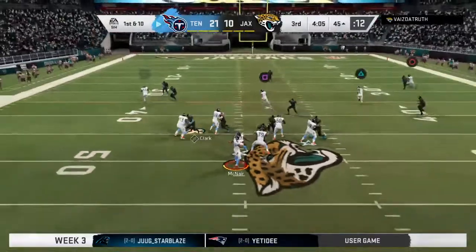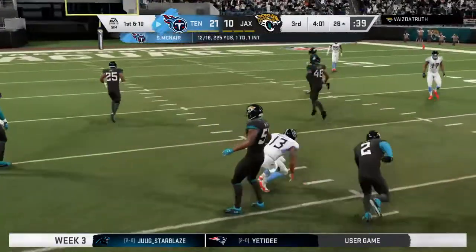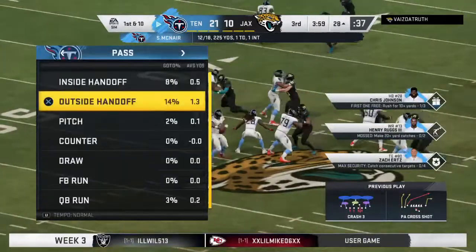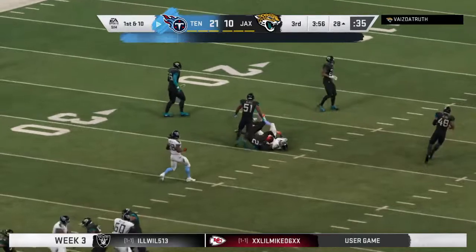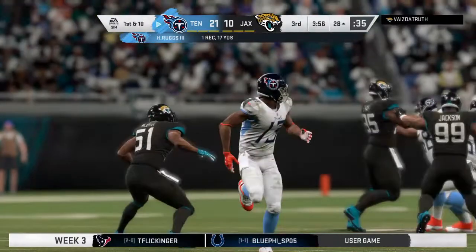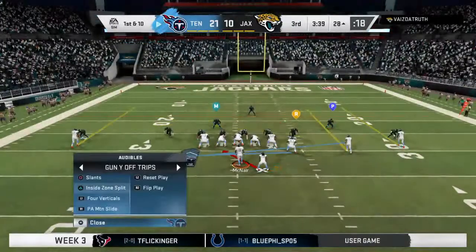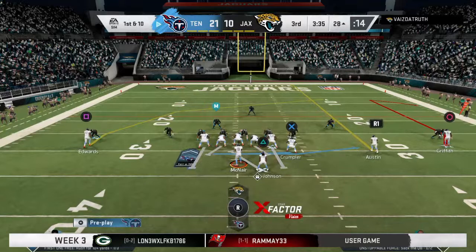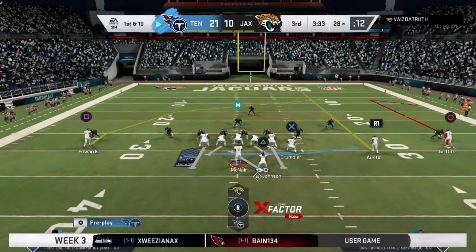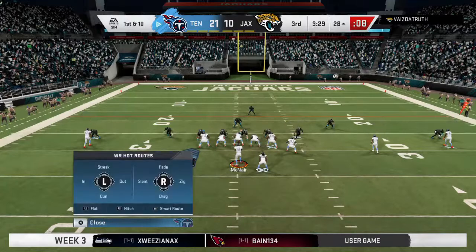Now McNair off the play fake. He's got his man on the crossing route. And he's taken down inside the 30. 17 yards on that play for the Titans. It's a game of matchups, and that's why you take your receivers and move them around a bunch, especially your best guys. And when they work out of the slot, you often hear the coaches talk about how great it is because it gives you a two-way go. You can break out or you can break in. That makes it hard to defend.